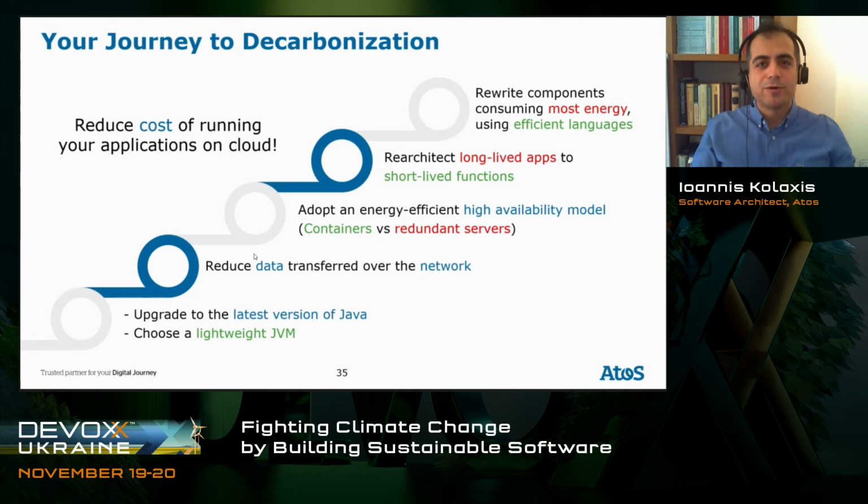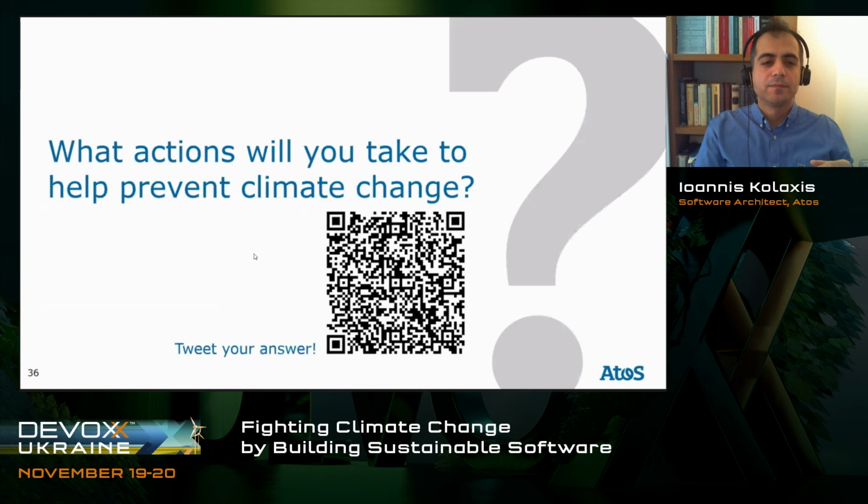Now it's your turn. What actions will you take to help prevent climate change? How will you improve your software applications to make them more sustainable? Scan this QR code using your mobile phone and tweet your answer.